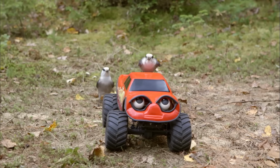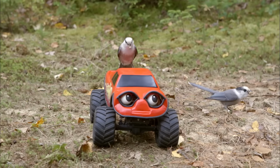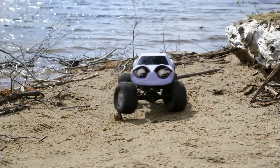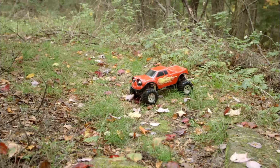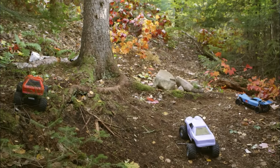Hey, Lily, look, there's a bird. What about birds? Can we use birds? Ooh. There are these birds. I guess we can't use them. Did you see that, though? That was cool. Maybe we should check the other side. Good idea, Lily. Let's go to the other side, everybody. Ready, set, turbo.